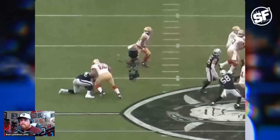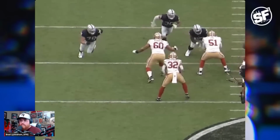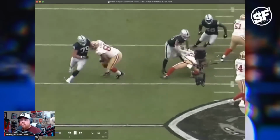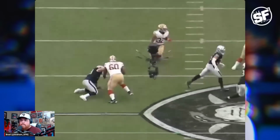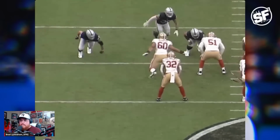Again, he owned whoever stood in front of him. He's 6'2". He's profiled at a center or a guard, most likely center based on the frame, and he's playing left tackle, and he absolutely looks like he belongs at left tackle. This is phenomenal. Again, feet, base, balance.